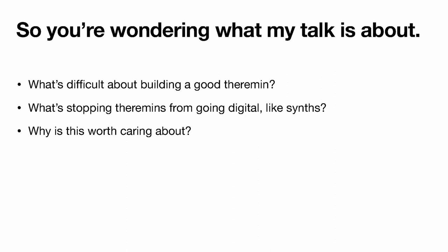A natural follow-up to that question is, analog synths have kind of gone the way of the dodo. Couldn't that have happened to theremins as well? Why don't we have a good digital theremin, and why haven't we had it for decades? So why haven't theremins made that jump? Well, they're not like migratory animals, right? They can't just go digital for the winter. But the natural follow-up question is, is it because no one cared? Spoiler alert, someone did. And so that's the last question that I'm trying to answer: why is this worth your time?